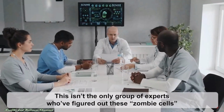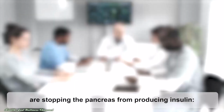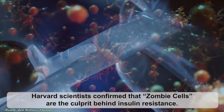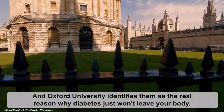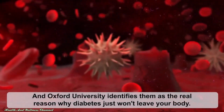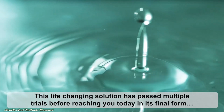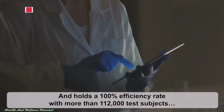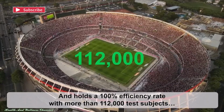This isn't the only group of experts who figured out these zombie cells are stopping the pancreas from producing insulin. Harvard scientists confirmed that zombie cells are the culprit behind insulin resistance. Cambridge University calls these cells the biggest enemy of diabetics, and Oxford University identifies them as the real reason why diabetes just won't leave your body. This life-changing solution has passed multiple trials before reaching you today in its final form, and holds a 100% efficiency rate with more than 112,000 test subjects.